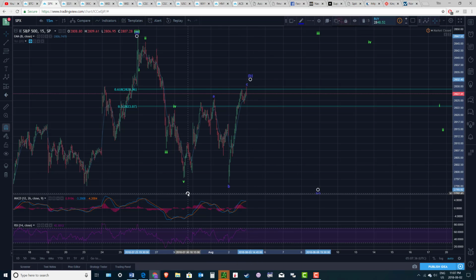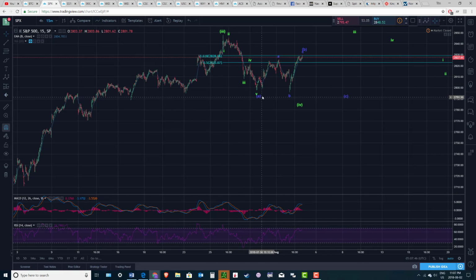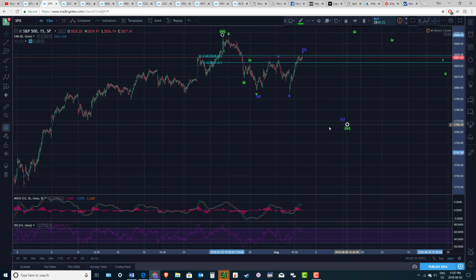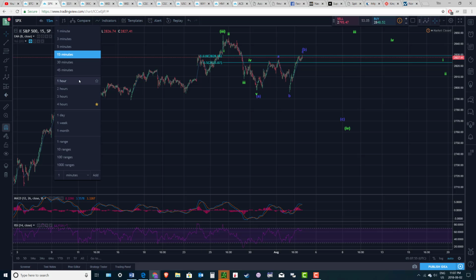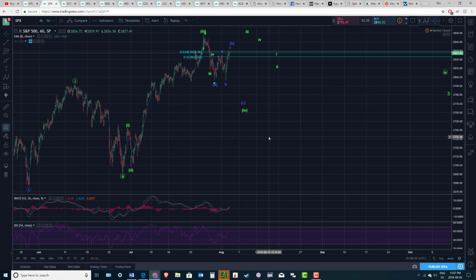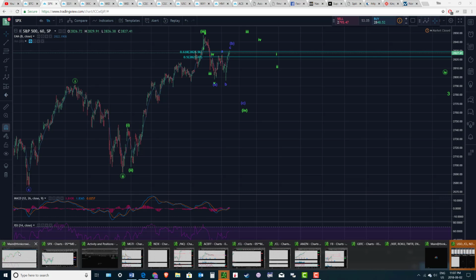Sure, yeah, that works. So could argue this for now that we have an ABC still in development, and then we just have our 5 down, 3 up, and an expanded flat wave B, and we'll be coming down to C to make a deeper 4, going back to that hourly chart, to make a deeper 4, right? Now this is possible, but a little less likely, and I'll get to that. So I'll just leave this for now, and we'll go to the candlestick chart.